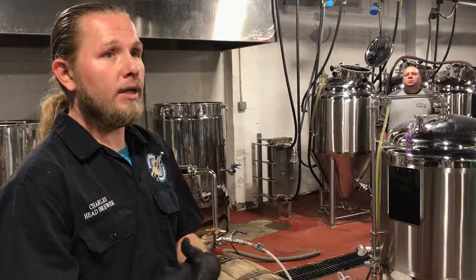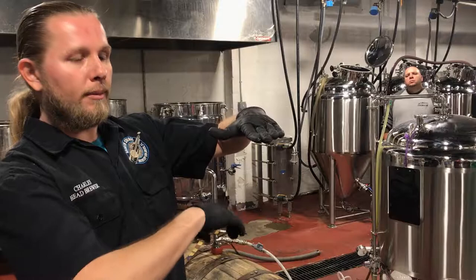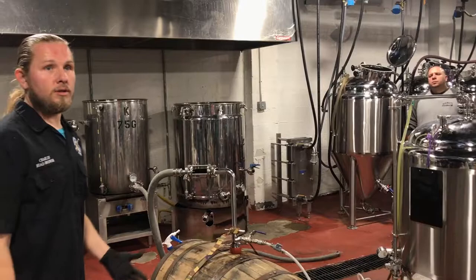How many gallons do you usually get out of the brite tank? I'll usually leave 3 behind because of the standpipe. The standpipe leaves 3 gallons below it. That's usually full with sediment. Okay. So it's one last way of leaving everything behind before it goes to the keg or the bottle. I don't filter, so it's my best way of doing that. Sometimes I use clarifying agents or something like that. Cold crashing works really well if you just give it time and the right vessel.